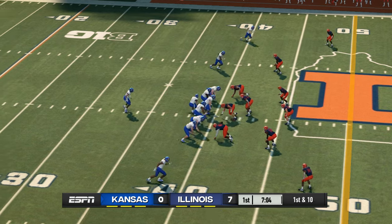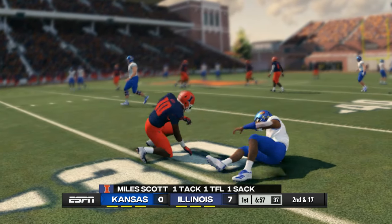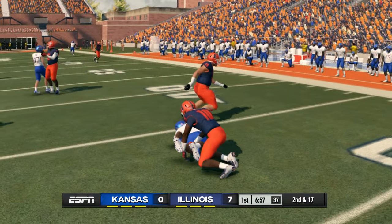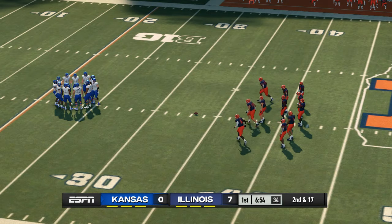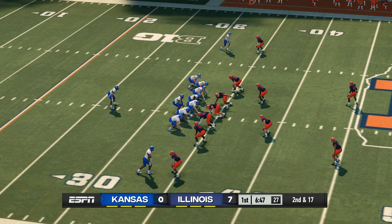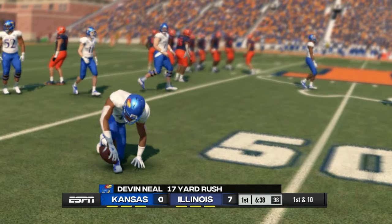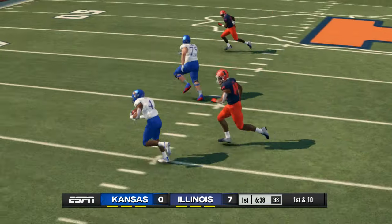First and 10, ball on the 40-yard line. Tries to get out of trouble, but he can't shake the defense. So the sack makes this a second and long. Tosses it out. Tackle at midfield. The thing about the toss is if the blocking is set up well out in front of the runner, he can really pick up a good head of steam before he encounters any potential defenders.